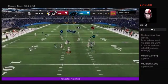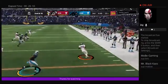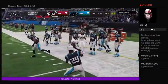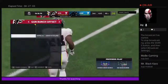Throwing again on 2nd and 10. Ryan, they'll set up the screen with Davis. It's a first down and more for Davis. And all the way up to the 46. A gain there of 21 yards.